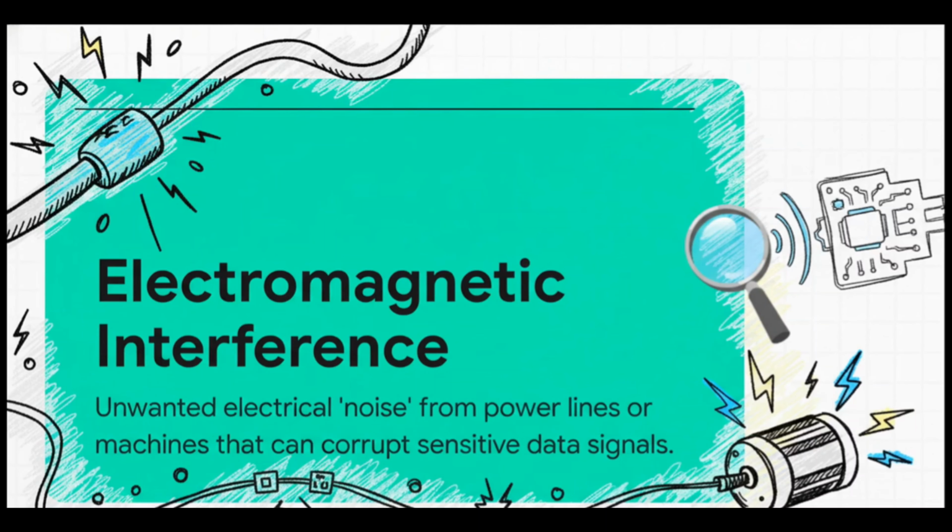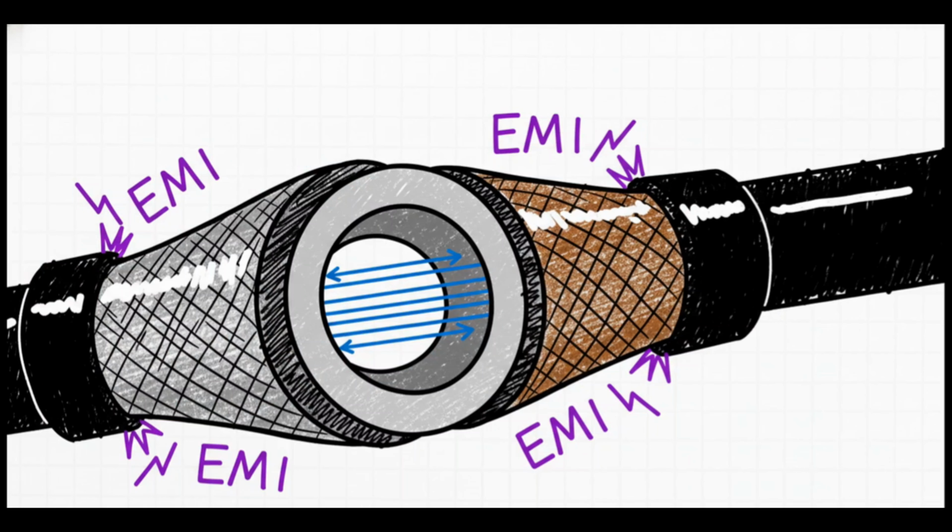Now, the biggest enemy of this nervous system is something called electromagnetic interference, or EMI. You can think of it as electrical static or noise that gets generated by big power lines and motors. For a huge power cable, it's no big deal, but for a delicate little data signal, this noise can be an absolute disaster. So how do you protect those precious signals? Well, with cables like this.